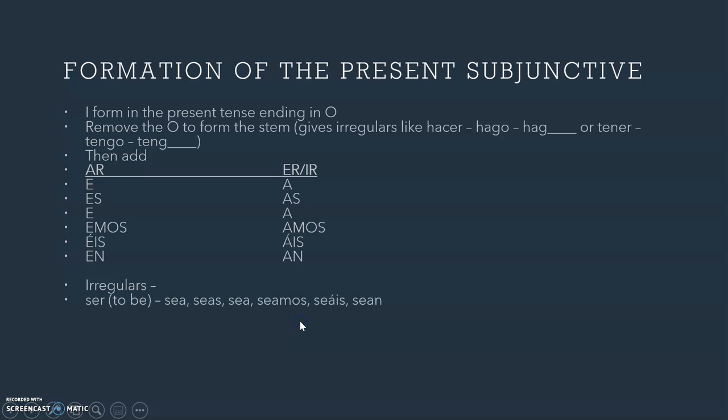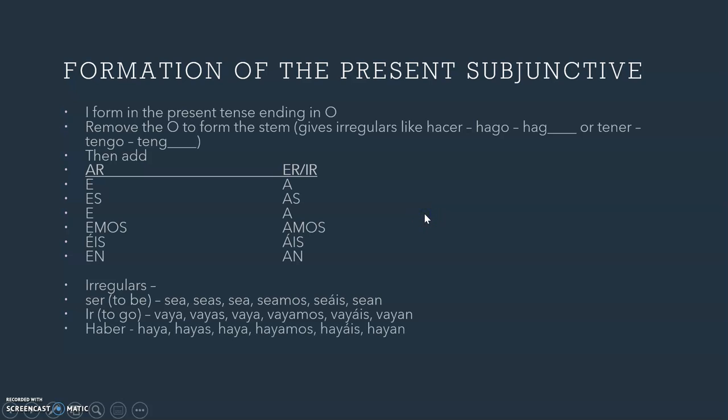Then we've got a few irregulars like ser, which is almost always an irregular. So it goes to sea, seas, sea, seamos, seáis, and sean. And then we've got ir, which goes to vaya, vayas, vaya, vayamos, vayáis, and vayan. Okay. And then haber: haya, hayas, haya, hayamos, hayáis, hayan.